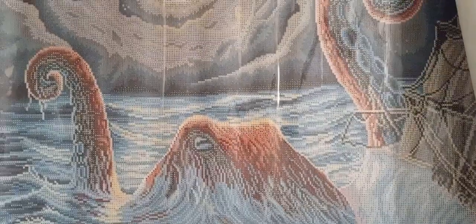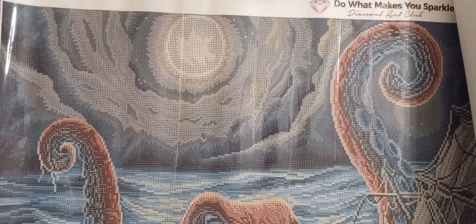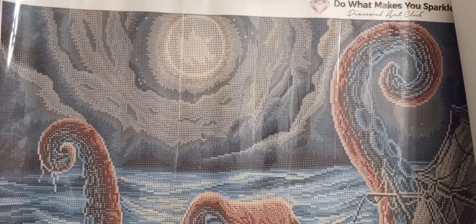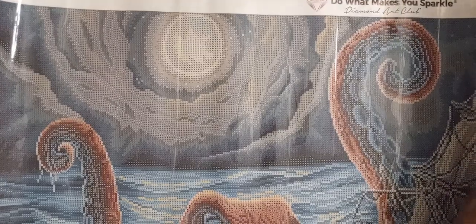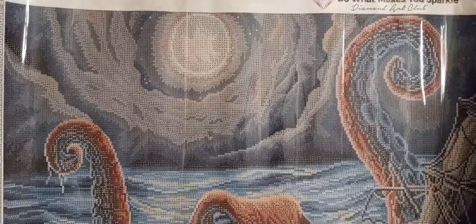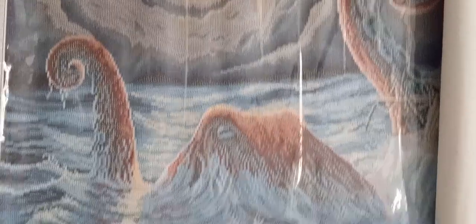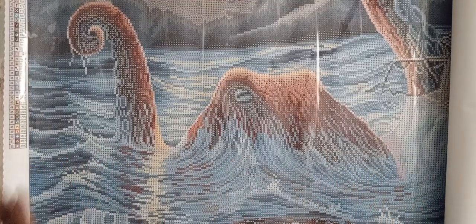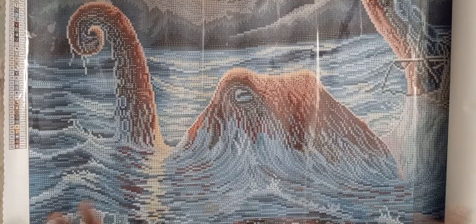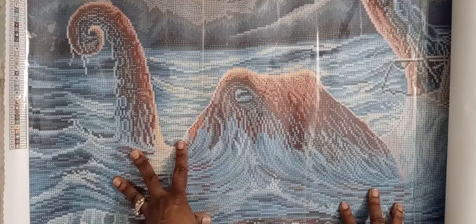Now see, this looks like a night sky to me. This looks like it could be in the nighttime. See how far I have to pull this out, you guys? Because this thing is just huge. And I am truly trying to figure out how on earth I'm going to work this out. But here it is. This is going to be beautiful. I cannot wait. Now all I need are the other two. I need Dimensions and I need What Lies Beneath, because I want all three of these.